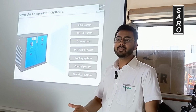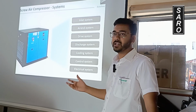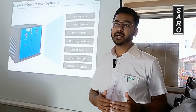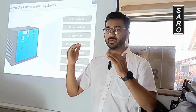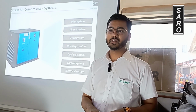So as a safety measure, the control system acts as a medium where we can have the different controlling in the system. Like if the compressor is acting at 8 bar, and we set in the controller that 8 bar is the unloading pressure, when the air reaches 8 bar, it will unload through the solenoid valve. It gives the signal, and it will unload the compressor.